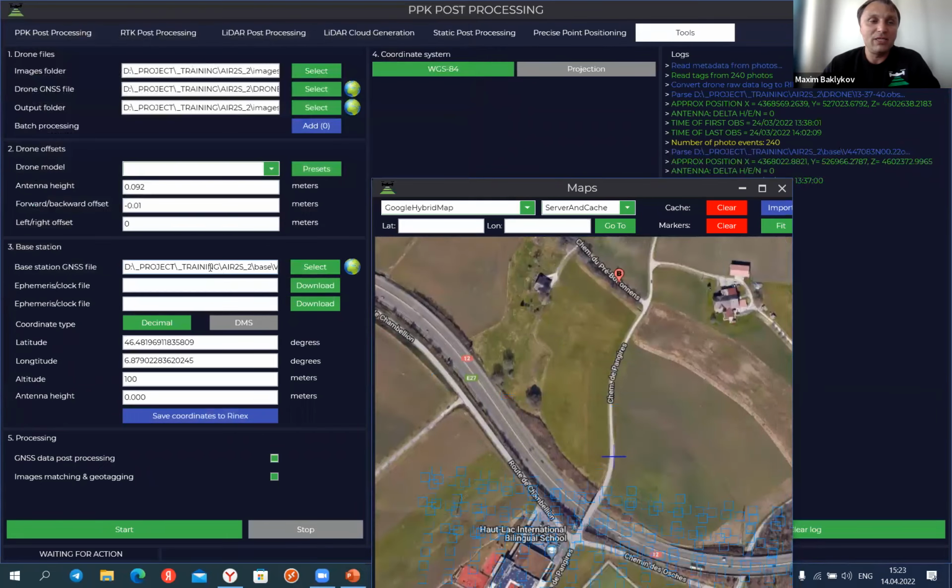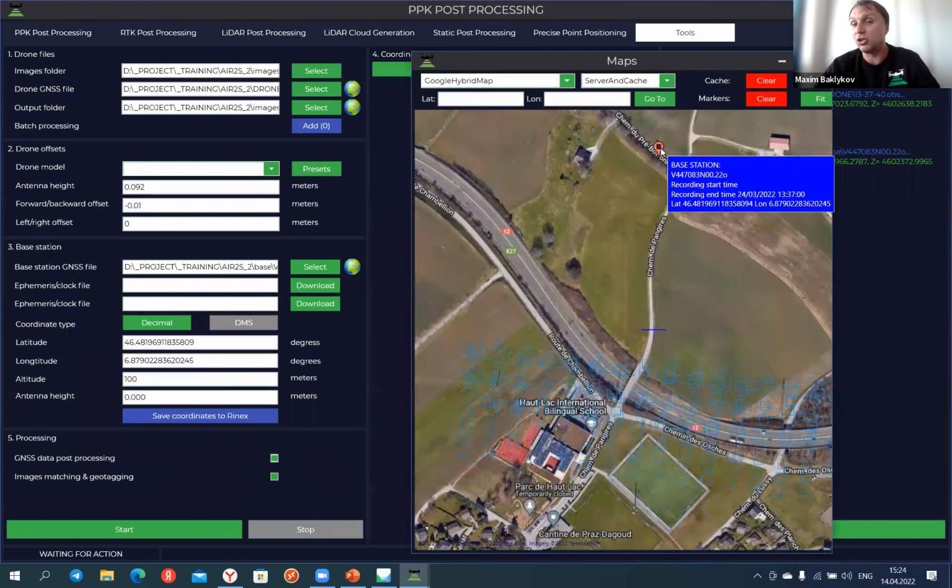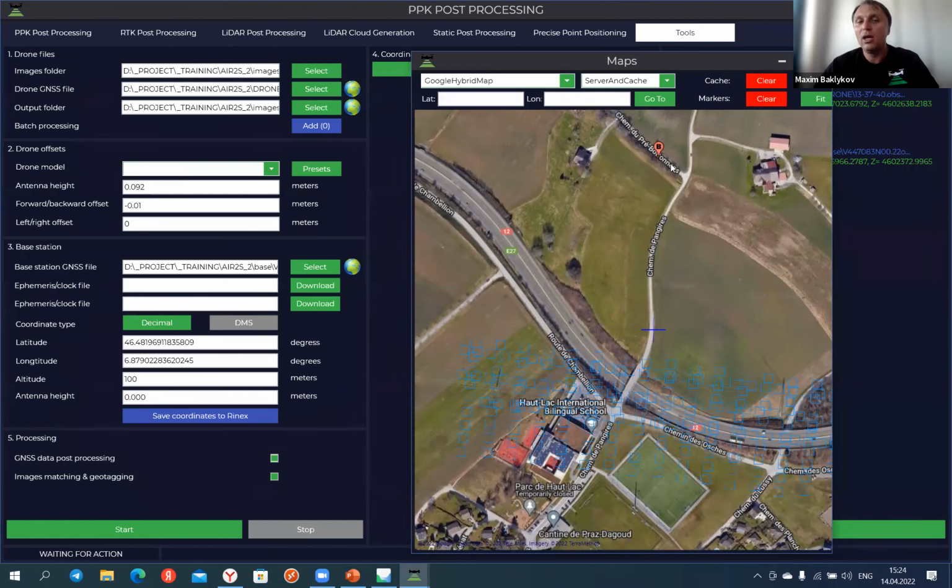This RINEX file of the base station was downloaded from the SWEPOS network, and the RINEX file has precise coordinates inside. This is a great advantage of using a VRS network or NTRIP network just to download RINEX files, as there are precise coordinates inside of the RINEX file. And you can use any kind of base station within a 20 kilometer range for post-processing. As soon as we open the base station, it shows us its location on the map as well. So you can identify the distance between the base station and your flight area, which is a very good idea, and it's shown on the map.